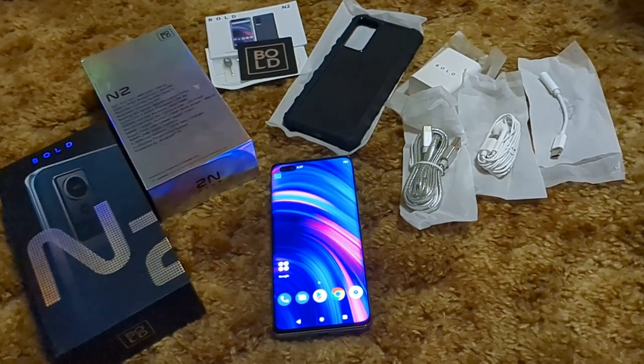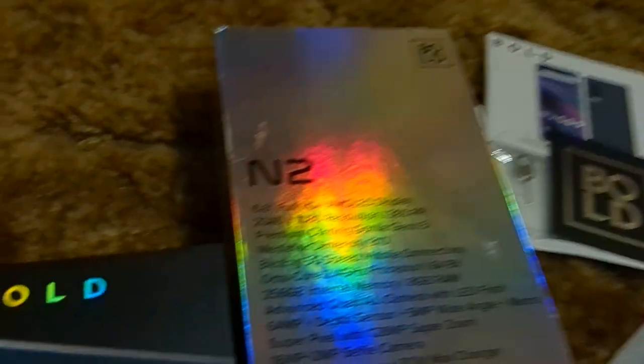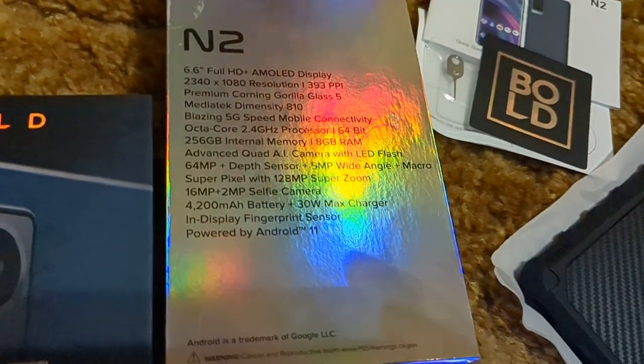And I'll go back over the specs. And actually, you know what? No. Let me finish the specs. But let me zoom in on something right quick. Okay. Now, go over the specs here. I'm just going to let you do a rundown of that.